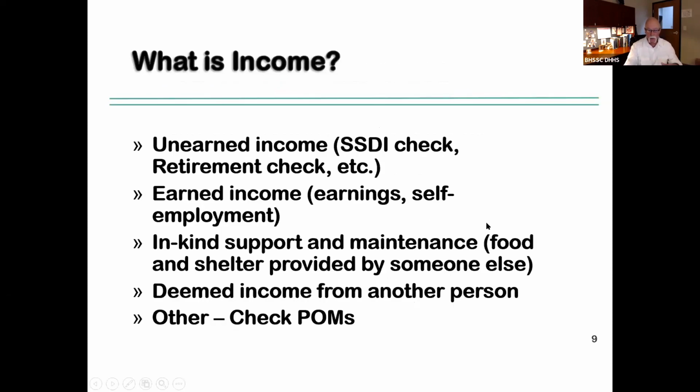What is income? So any unearned income, like we said, your Social Security disability check, a retirement check, child support, things like that. Earned income, earnings from self-employment or from work. They also count in-kind support and maintenance, or food or shelter provided by someone else, and deemed income from another person. And we're going to go into those in a little more detail here in a second.